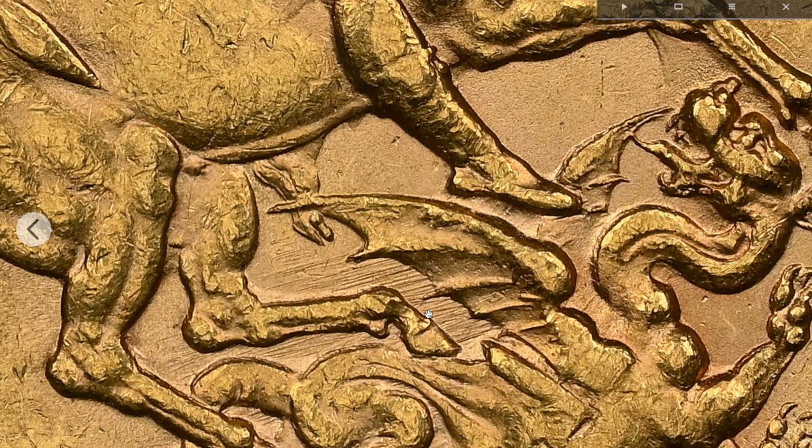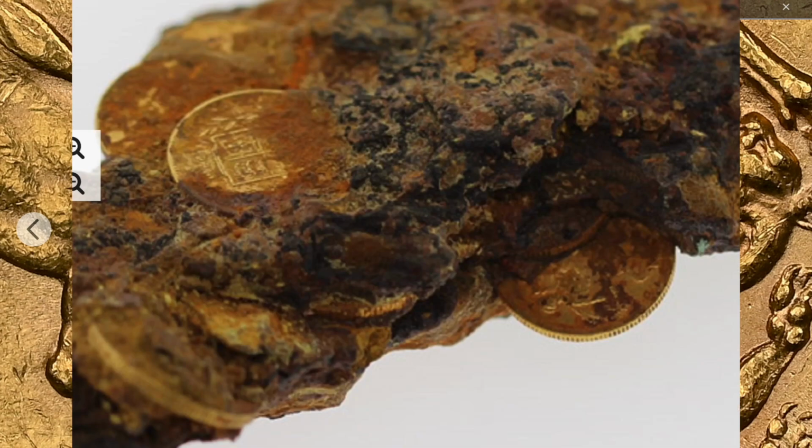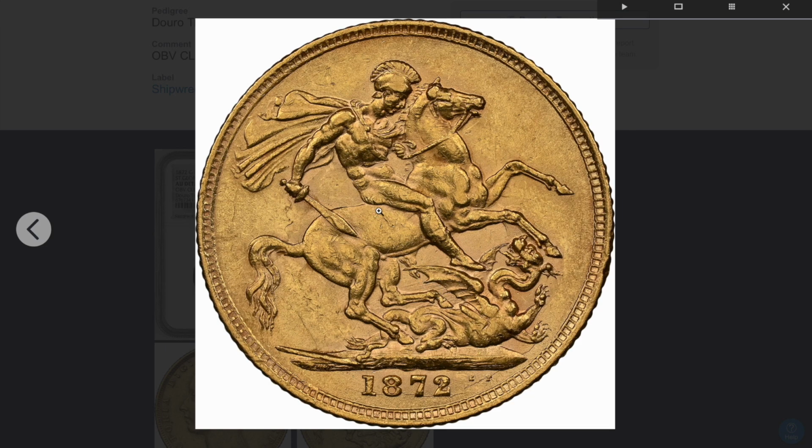I will include it. This is a big lump of the safe from the RMS Douro with about 14 sovereigns, what they can count, actually embedded in it, and you can see it's heavily corroded. So you can understand, somebody's had to do a job at separating these coins out, and they've had to do the best with them. So I wouldn't berate, in this case, anybody for cleaning them for the best they can. But looking at this coin again, overall, it's pretty decent.